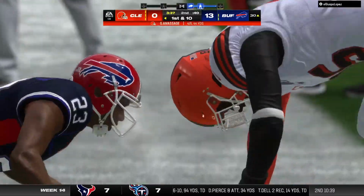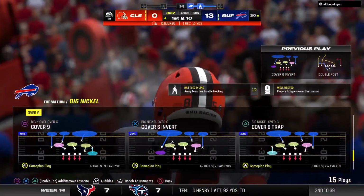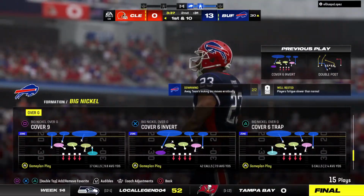Looking left sideline, it's complete. And they'll get this to the 30-yard line before crossing over out of bounds. Another nice gain, 16 yards there, a 1st down again.